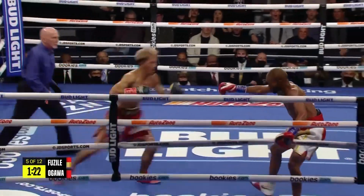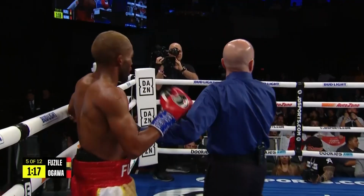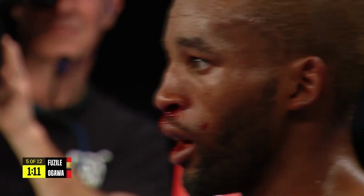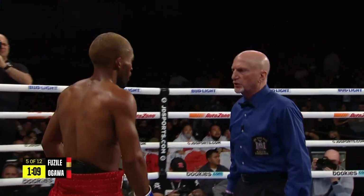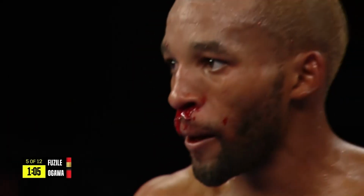Oh, big right hand that buckled him, and down goes Fuzile. A monster shot from Ogawa. And that's what Ogawa is known for. That was a big crushing right hand by Kenichi Ogawa. And look at the eyes of Fuzile. He does not look all there. He has the same look he had against Rakimov.